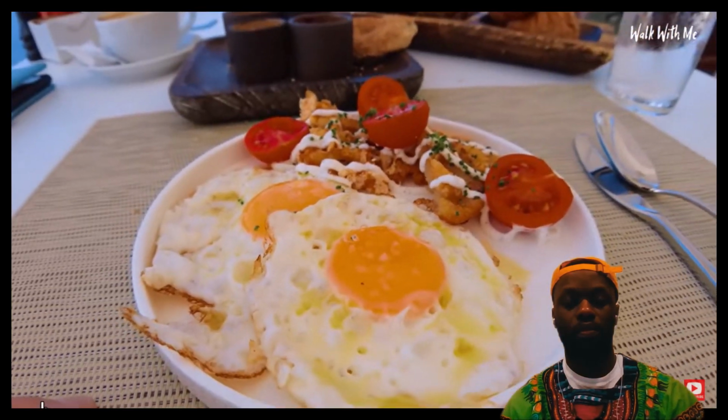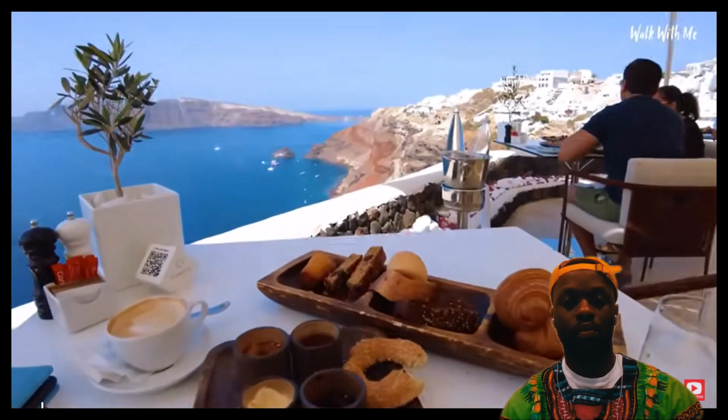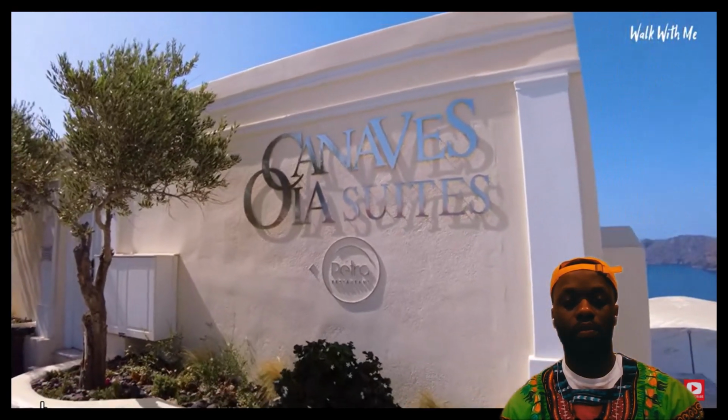So even breakfast was quite an experience. There was a whole plethora to choose from on the menu, but I went for the basic eggs and hash browns option. So that was the Canaves Oia Suites. It was an amazing stay. The staff was so brilliant. They all knew me by name, not because of YouTube, but they did that to every single customer, which I thought was a really nice touch. How they remember everybody, I don't know. There's only about 50 rooms, so that's probably why, but you still have to remember a lot of people's names.